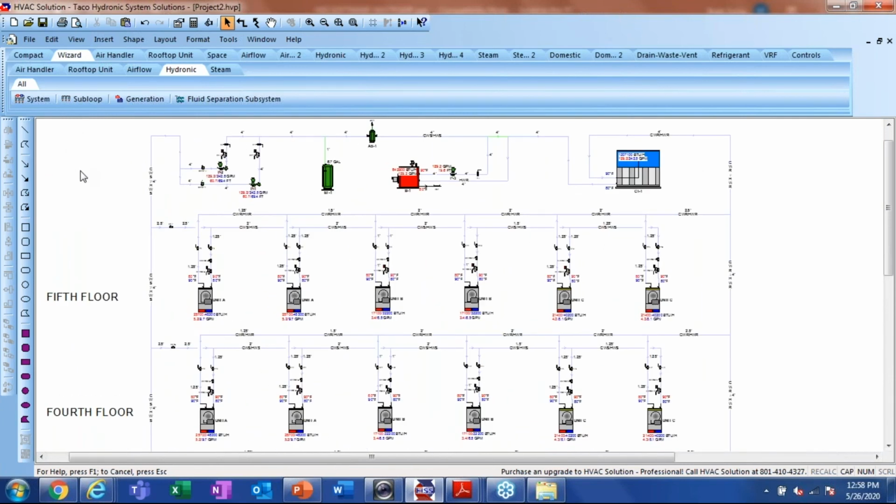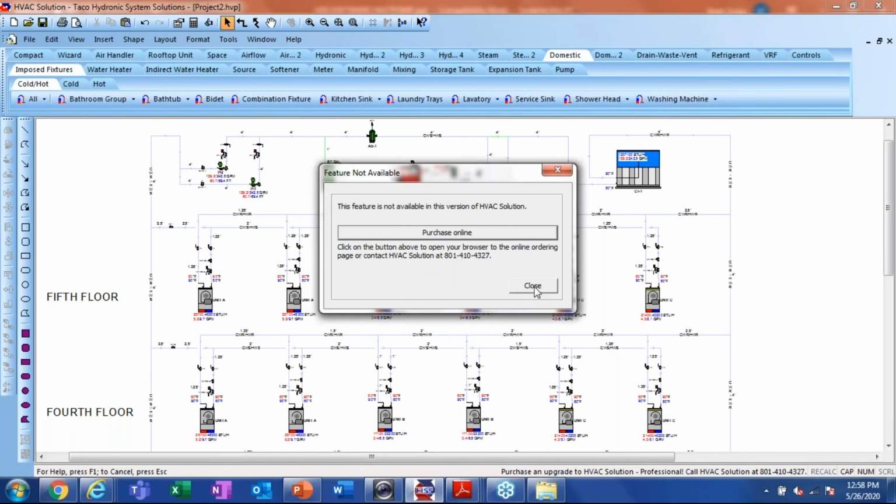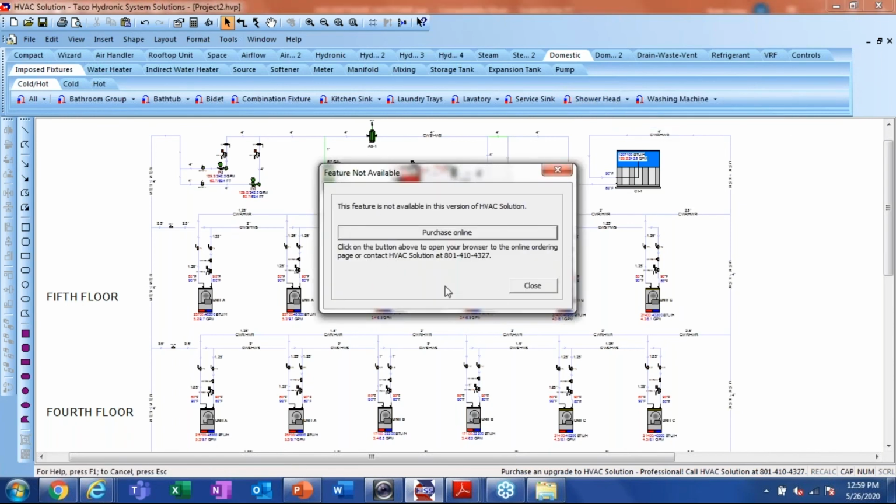Okay, a couple of others popped up. Can this software be used for domestic water diagrams? There is a domestic tab. Unfortunately, the Hydronic version of the software that we offer to the industry cannot do the domestic. In order to do the domestic, you need to upgrade. Oops, what did that say? It actually said it on there, didn't it? You need to upgrade to the Pro version. You need to purchase the Pro version.